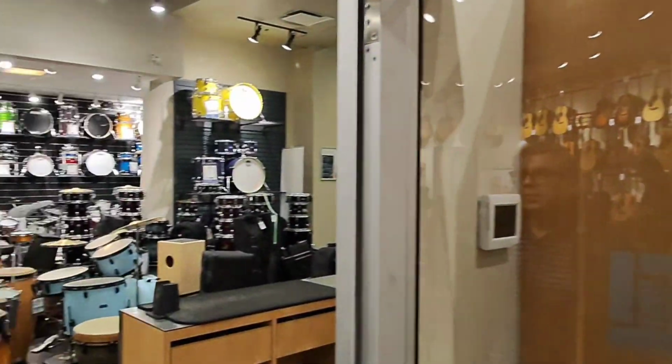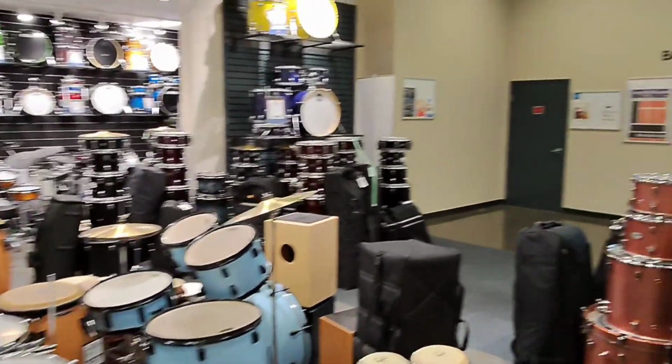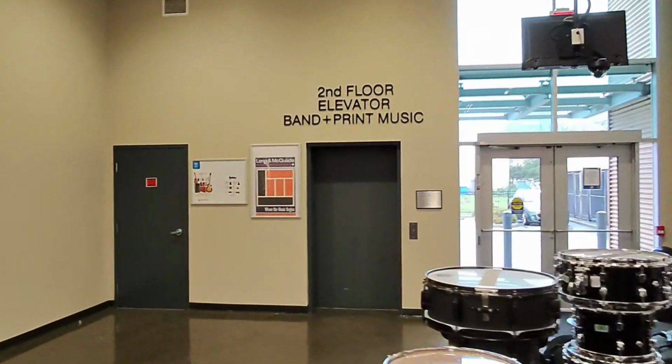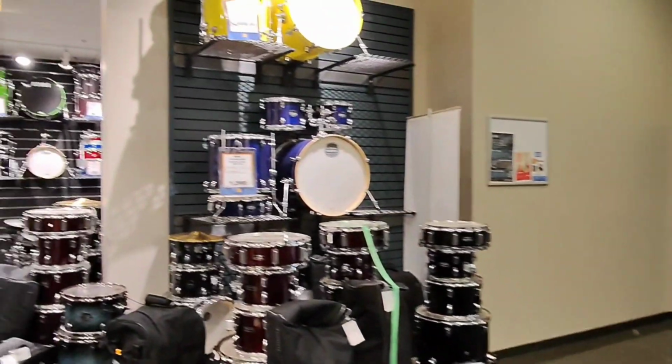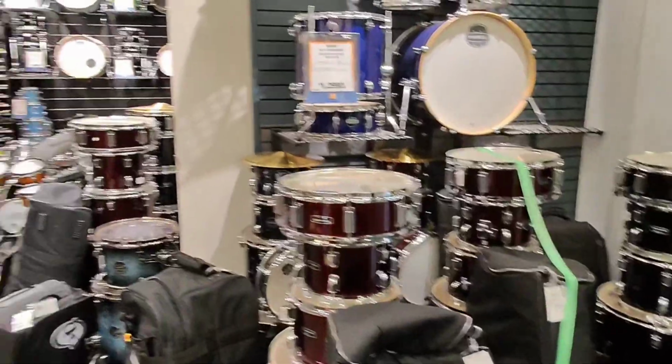For drummers, the drum section offers kits from renowned brands like Pearl and Tama. Keyboards and synthesizers are also well represented, with a wide variety of models perfect for everything from classical music to electronic production.